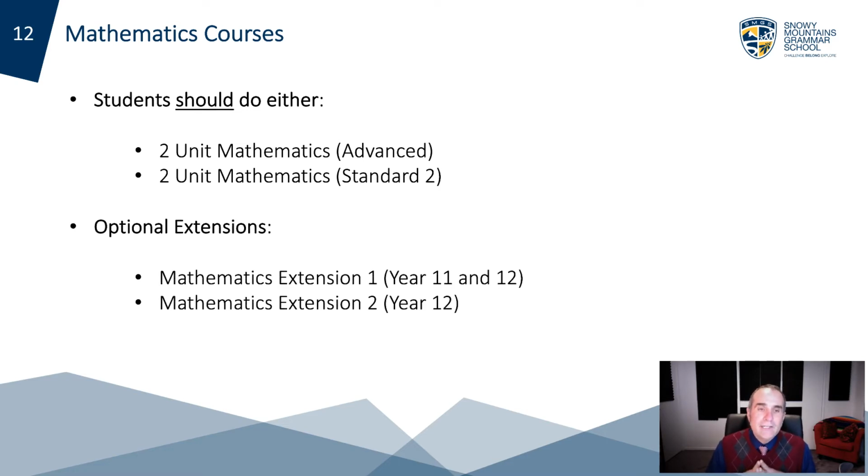There are optional extensions, again, just like in English. These extensions are open to you if you're taking Advanced Mathematics. There is Mathematics Extension 1 in Year 11 and 12, and Mathematics Extension 2, which is only in Year 12. Mathematics Extension 2 is an extremely complex subject, so it's something that you need to be brilliant at mathematics to take. Just consider that if you're thinking about taking it, you do need to talk to Dr. Lloyd, because he will tell you that it is not a lot of work, but it's pretty intense in terms of the content. So that's mathematics.